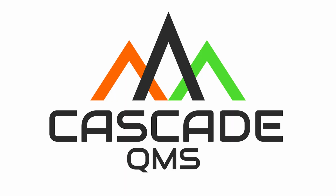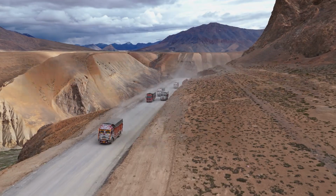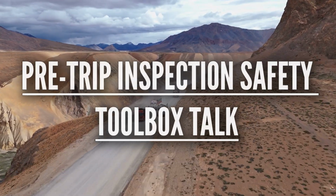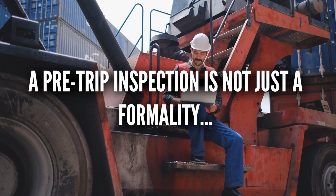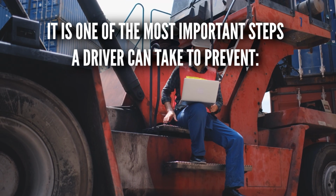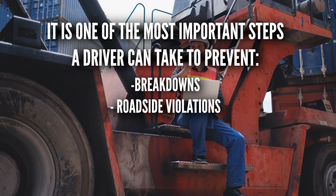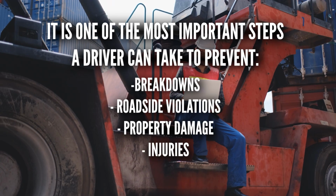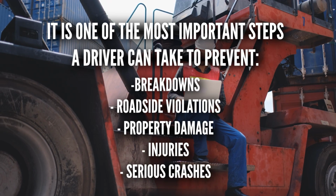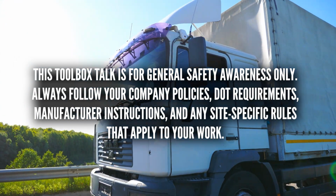Before any truck, trailer, or hauling vehicle leaves the yard, the driver should take the time to complete a proper pre-trip inspection. A pre-trip inspection is not just a formality. It's one of the most important steps a driver can take to prevent breakdowns, roadside violations, property damage, injuries, and serious crashes. This Toolbox Talk is for general safety awareness only.